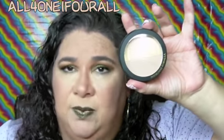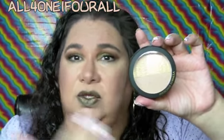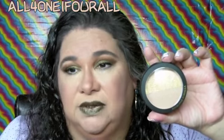Physicians Formula can be pricey. CVS usually has a lot of sales where you can get extra bucks and use it when you buy Physicians Formula. Sometimes you get buy one, get one half. Sometimes you get 40% off. HEB has 40% off sales.